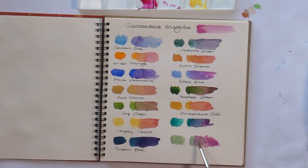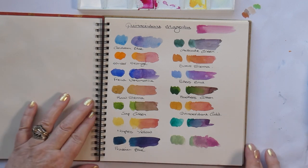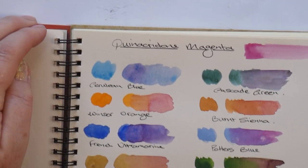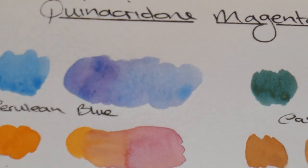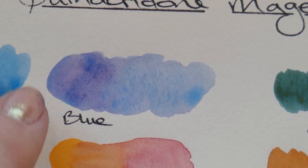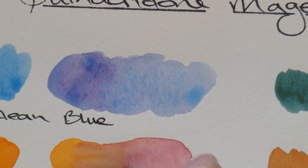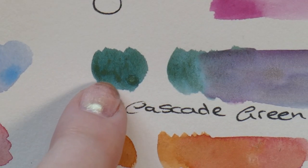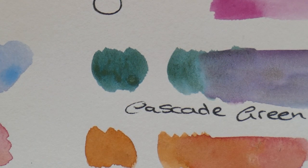And of course that, when you're working, would granulate. And granulation, you know, when it settles and it sits in the paper. This is what's happened up here. Let me bring you a little bit closer so that you can see. But this is what's happened up here with the cerulean blue. And you can see how the blue has sat down in the depths of that paper where the paper's wibbly wobbly, and you've got this granulation. Nice effect as well with Cascade Green.